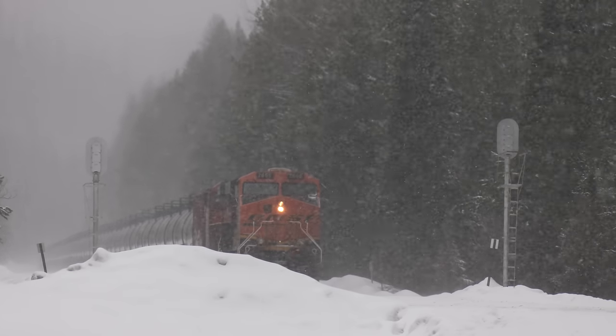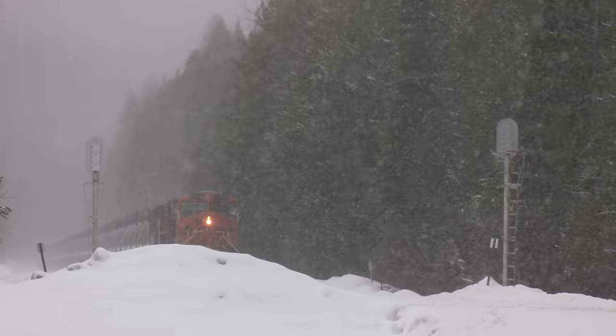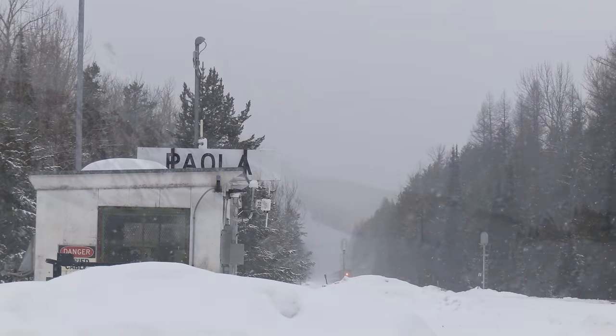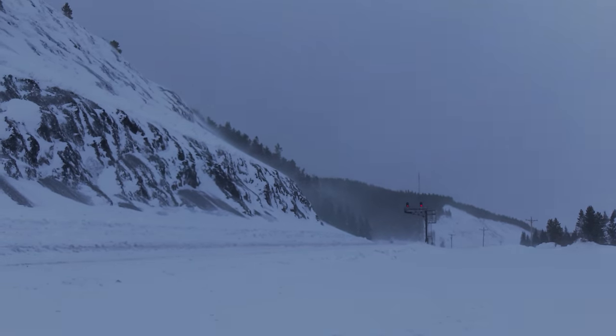But at the top of the pass, it is a different story. The BNSF Glacier Dispatcher has reported heavy blowing snow over the summit and wind gusts in excess of 75 miles per hour. What we call winter on Marias Pass.